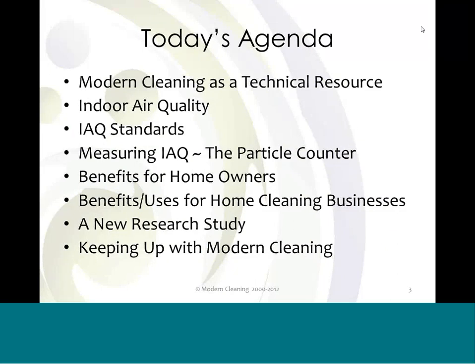So we're not going to try to get too deep into a lot of the specifics, but what we are going to do is give you an overview on various aspects of indoor air quality, what it means to the various stakeholders in terms of health and just why it's important and what we as cleaning contractors can do with it. As part of that, we're going to be talking about indoor air quality standards, how to measure indoor air quality, specifically with the particle counter. There's other ways of doing it, but for the scope of this discussion, we're going to limit it just to the particle counter. And again, the benefits to the homeowner and the benefits to us as a cleaning company.